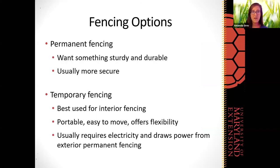All right, finally, we have some different fencing options. Again, we have permanent fencing. That would be more sturdy, durable, a little bit more secure. And then temporary fencing, which is usually used more for interior fencing and subdividing. This is easy to move, or easier to move, and offers a lot more flexibility for moving animals around and changing things as needed. These usually require electricity. You draw power from the exterior permanent fencing, if that's an option, that works really well.